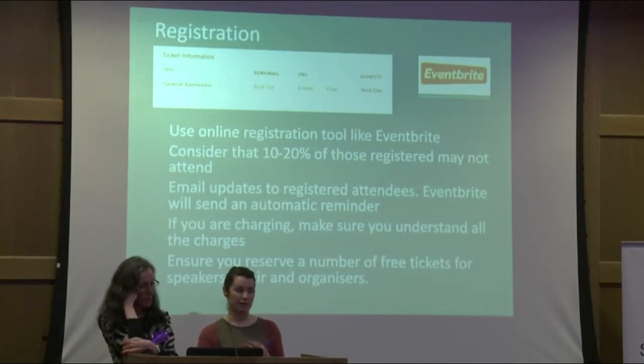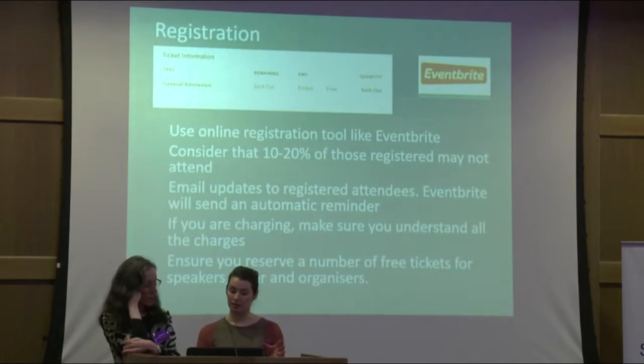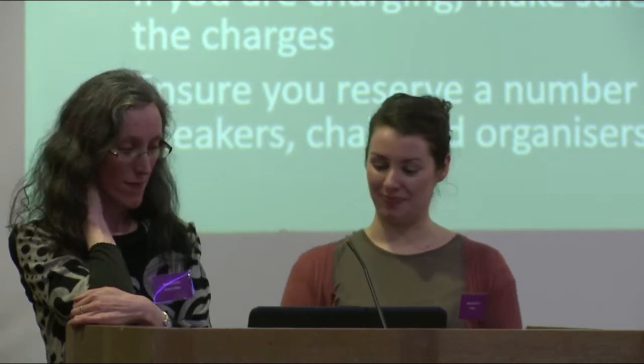Eventbrite is great because it emails reminders to people of the event, but you can also use it to send out updates or any reminders to people who are coming. And then an important thing is to make sure you reserve a number of tickets for people who are speaking and for yourselves as well, so you just have enough room to fit everybody in.